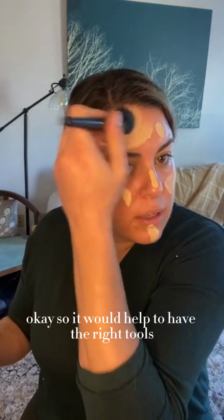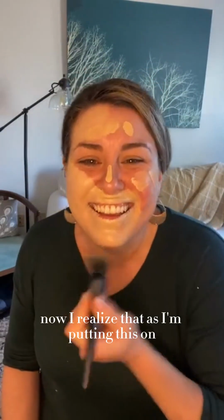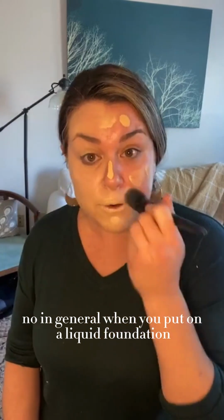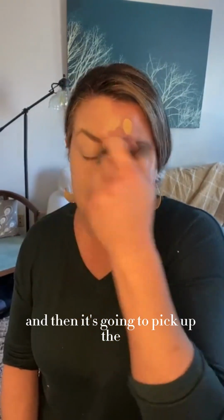Okay, so it would help to have the right tools, and I highly, highly, highly recommend that. Now, I realize that as I'm putting this on, you're like, oh my gosh, it's a different color. No, in general, when you put on a liquid foundation, it's going to go on lighter. You have to let it dry, and then it's going to pick up your skin tone and your skin undertone. I have a deep ivory, light beige skin tone, and I have matched my foundation perfectly to my skin tone and my neutral undertone.